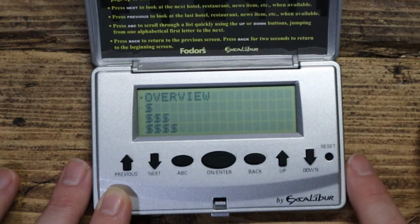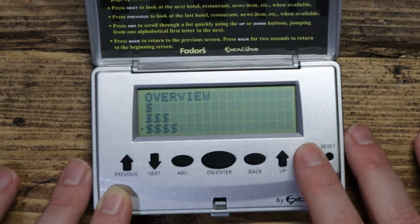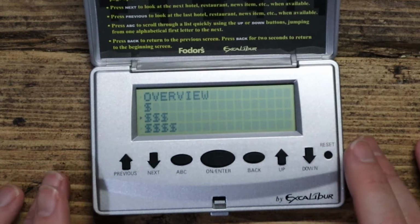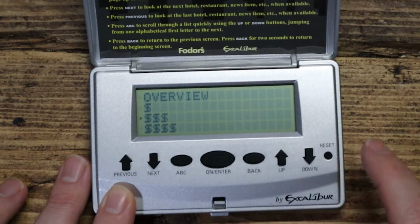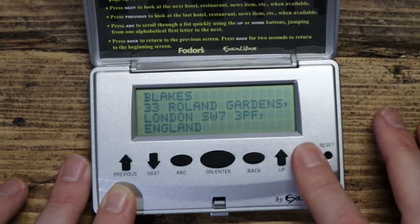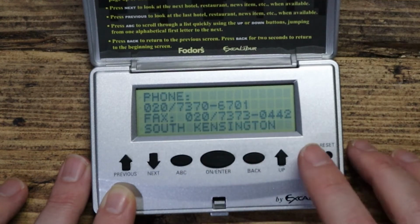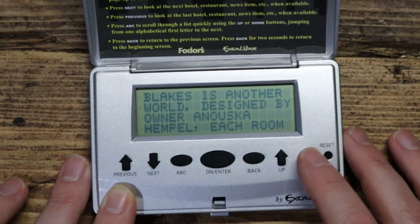If you go into, say, hotels, and then you've got this little selection here, which you probably recognise from any kind of travel website at all. This is the sort of cost of the hotel. Should we look and see what the most expensive things we have here? There's Blake's, 33 Roland Gardens, just giving you the address. And then if I scroll down, it's got the telephone number, the fax number, the area, and then it's got a bit of a description about it.